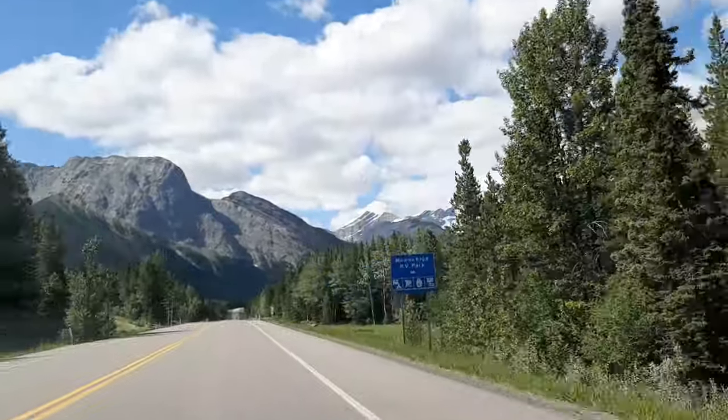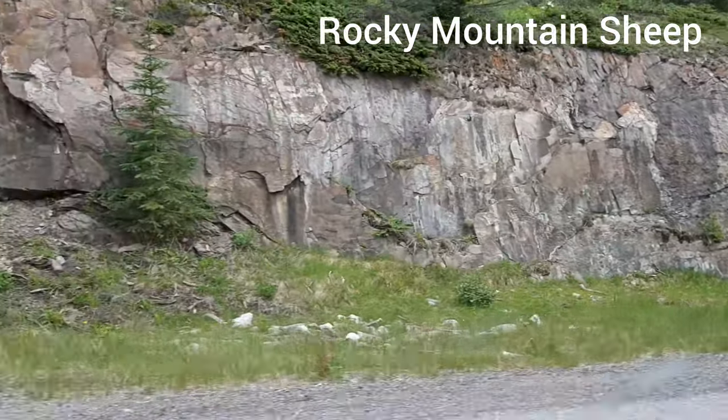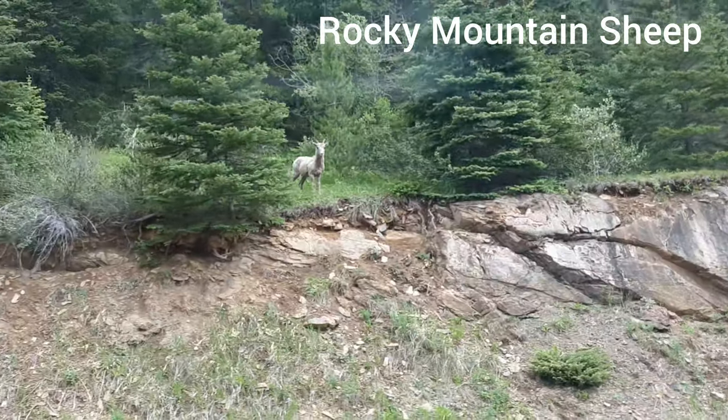You'll get to see a lot of wildlife in Kananaskis, so be sure to drive slow and safe. Today we were fortunate to spot the Rocky Mountain sheep.